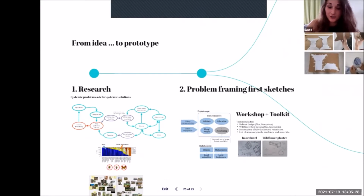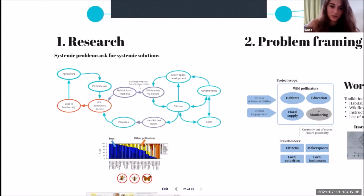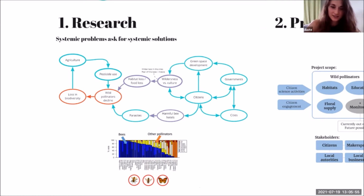I will just guide you through the process of what the project was about, how I got to my prototypes, and so on. So let's start with the research. As all projects start with some sort of knowledge that you have to gain as a background, I started thinking, okay, I already see lots of bee hotels in my shops. So why do we still have the pollinator problem?